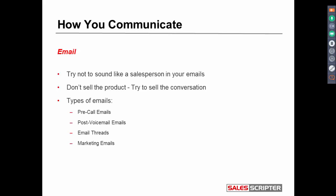And there's a few different types of emails that you can incorporate in your prospecting. You can create and send pre-call emails, which are emails that are designed to introduce yourself and be sent before you speak with someone. You can send post voicemail emails, which is what I talked about a minute ago. You might tie a bunch of emails together to create what we call an email thread, and I'll show you an example of one of those. And you might send marketing emails as well.